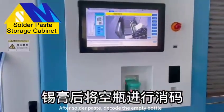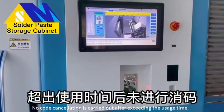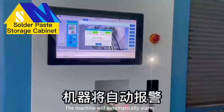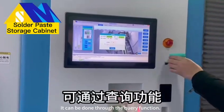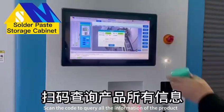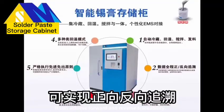After using the solder paste, decode the empty bottle. No code cancellation is carried out after exceeding the usage time. The machine will automatically alarm. It can be done through the query function. Scan the code to query all the information of the product. It can achieve forward and reverse traceability.